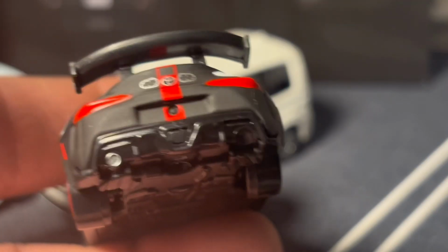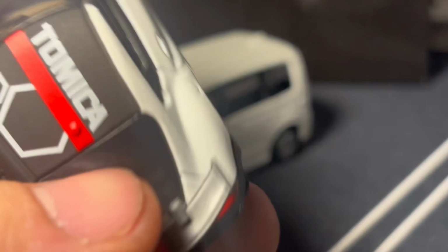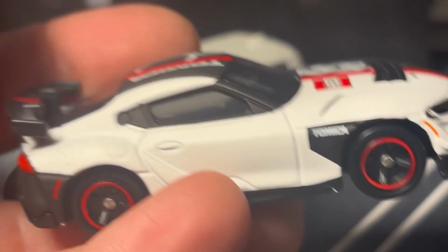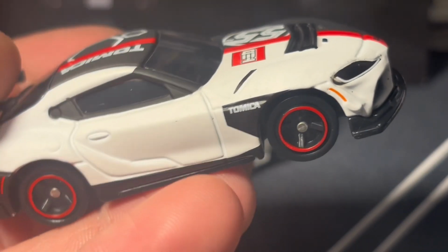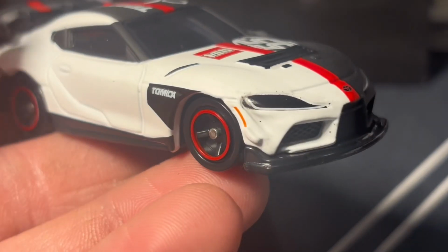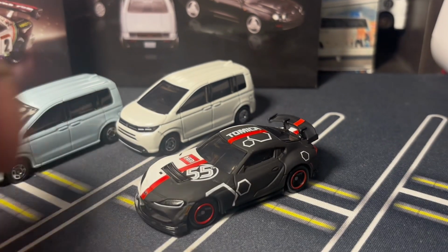Got the tail lights. Oh wait, no, the exhaust's down there. Oh my god. Chris got Tomica on that side of the roof, and then this side's just pretty much plain white with some black trim accents, and Toyota or Tomica on the front fender. Super cool. I should have brought out... Actually, I still can. Wait a minute.